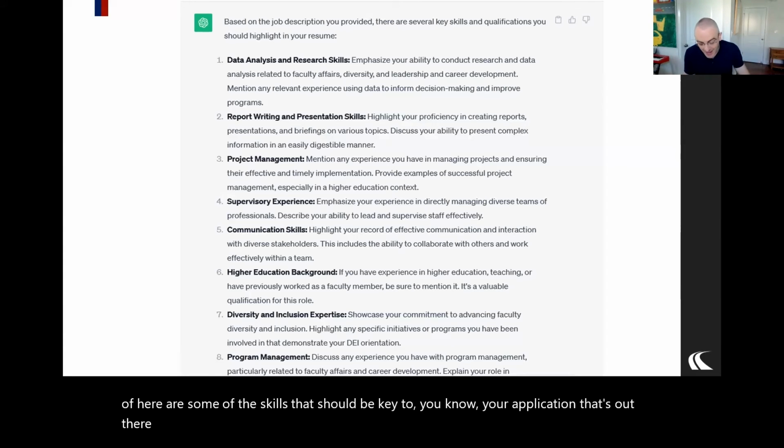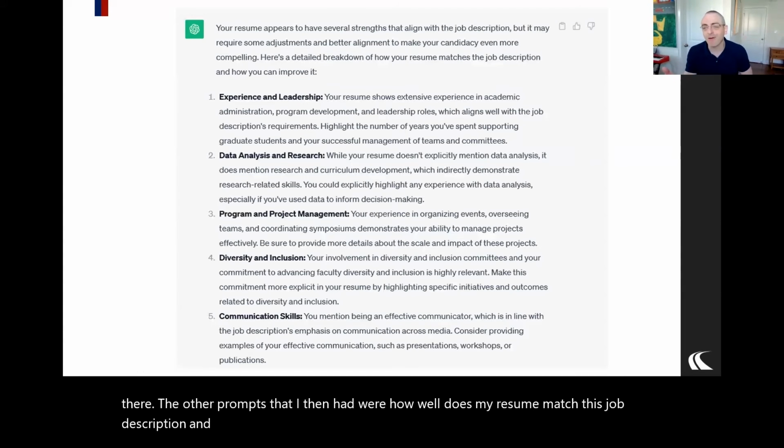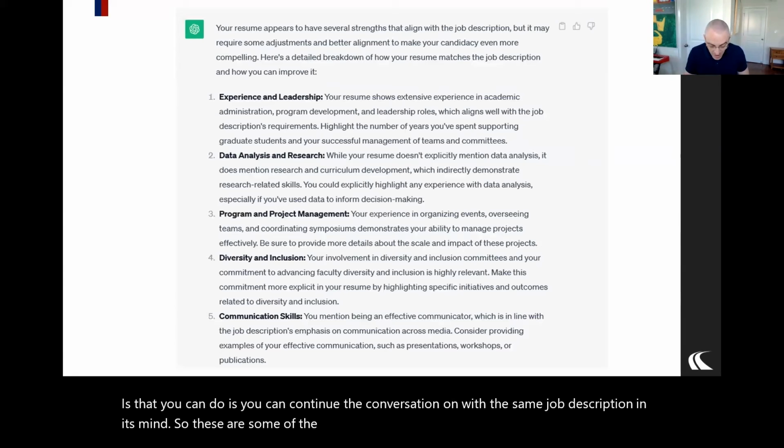The other prompts that I then had were, how well does my resume match this job description? And this is the great thing about ChatGPT, is that you can iterate, you can continue the conversation with the same job description in its mind. So these are some of the areas that I said, how well does the following resume match this job description?